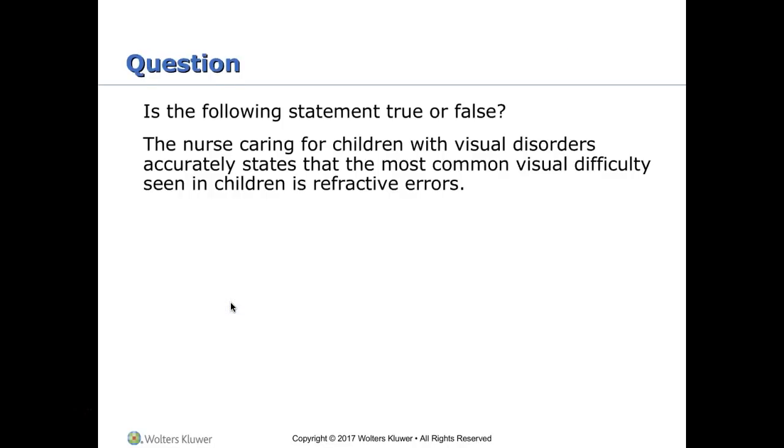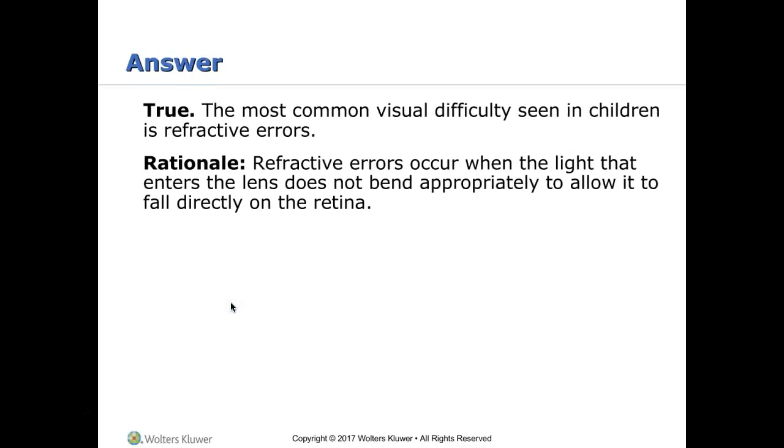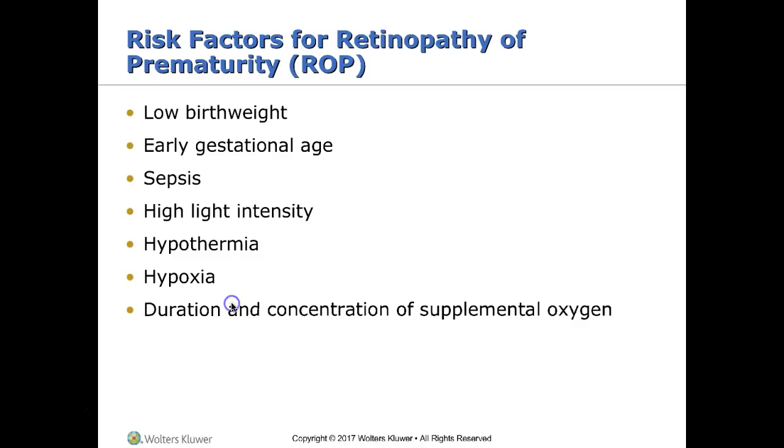All right, so here's a question about visual disorders. The most common visual disorder in kids is refractive errors, and that is true, just like in adults, refractive errors, and that just means we need some glasses or contacts. Retinopathy of prematurity. We're going to touch on this just briefly because when you have a premature baby, of course, things don't form like they should. These are all risk factors for retinopathy. Of course, low birth weight, sepsis, hypothermia, hypoxia. If you have to have supplemental oxygen, those all can cause eye problems. And so, with a premature baby, it's really important to have them followed by the ophthalmologist.